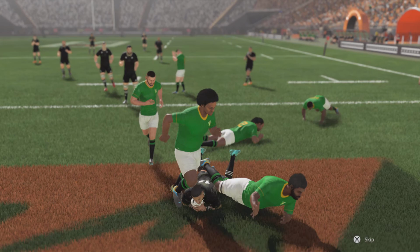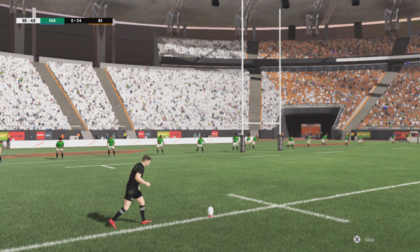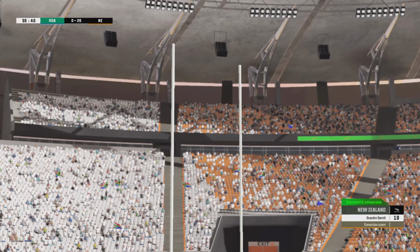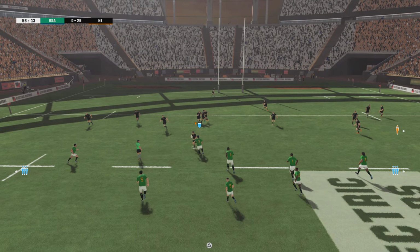Lining up the conversion to add the extra two. The ball sails between the posts. Well taken. The defence seems less effective out wide.